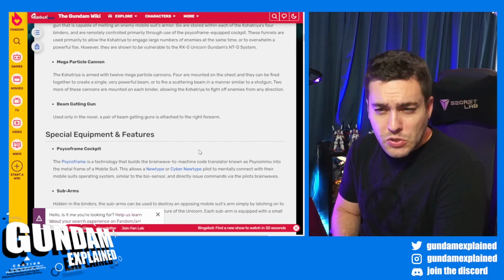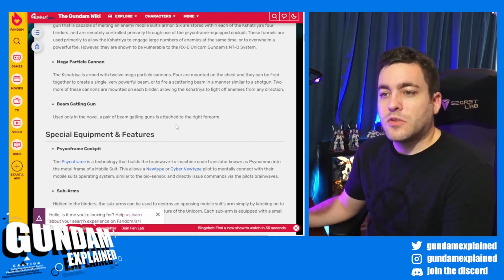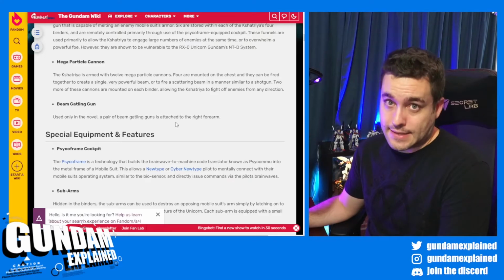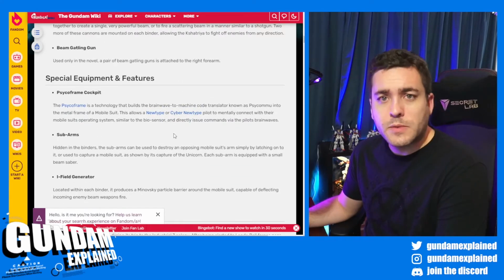Beam Gatling Gun, used only in the novel. Okay. A pair of Beam Gatling guns is attached to the right forearm. So that would look sick. But the Robot Spirits figure doesn't have that.